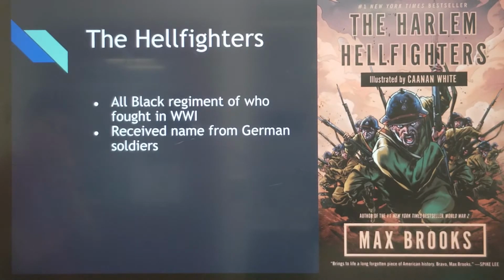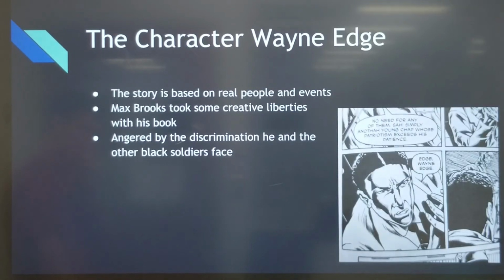With the help of expertly drawn illustrations by Conan White, Max Brooks crafts an incredibly engaging and compelling story about not only the horrors of war, but also the discrimination these black soldiers faced from whites whilst fighting for the same country. While the book is based on actual events and people, Brooks does take certain creative liberties where he deems necessary to great effect.